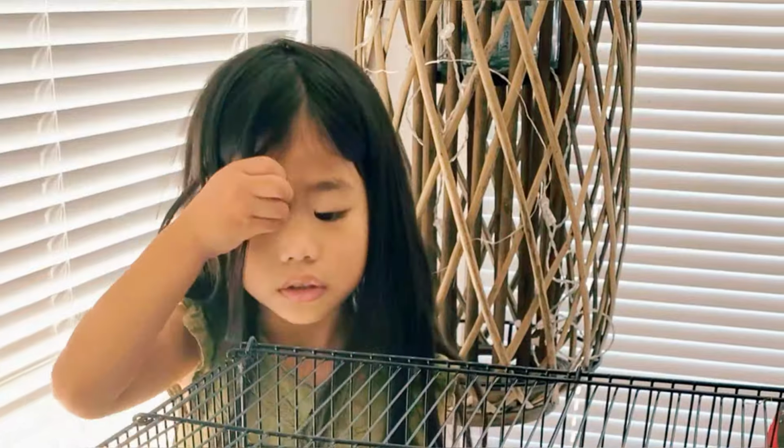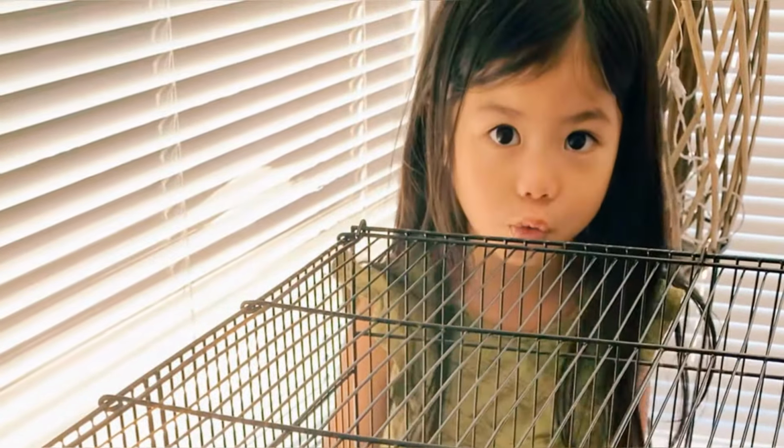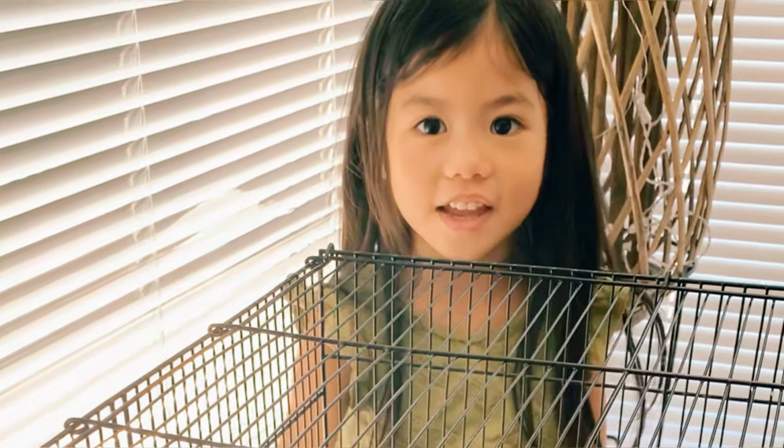The white, the gray one is a girl, and the brown one is a boy. And that's the maximum. And they can fly.